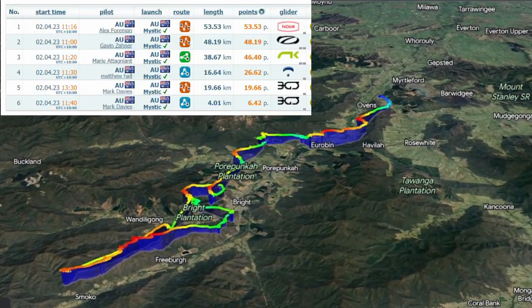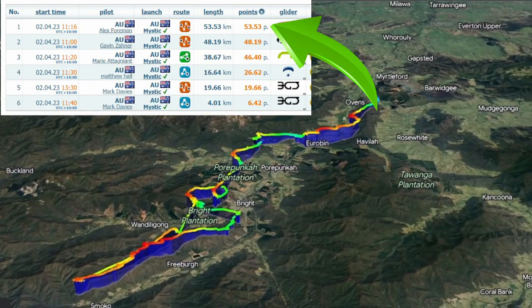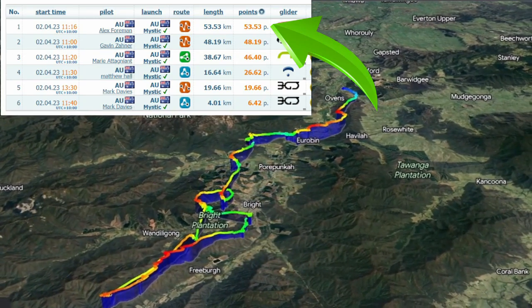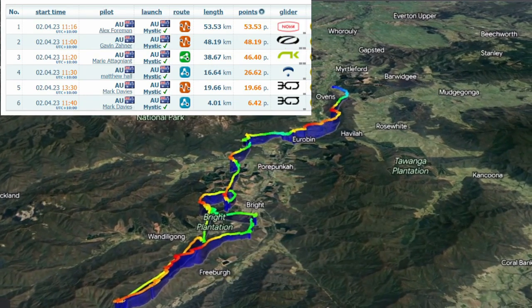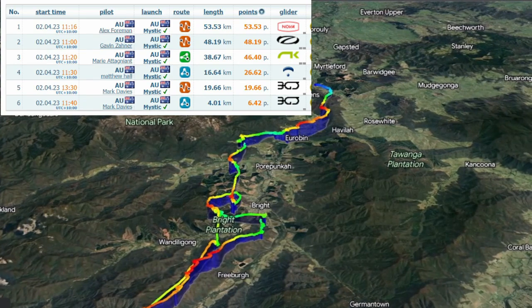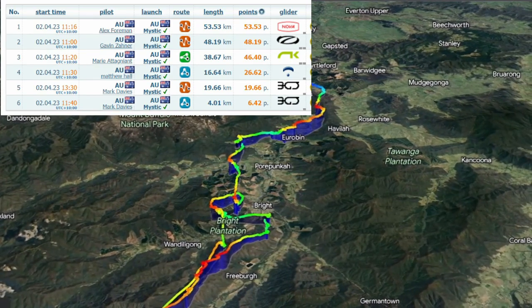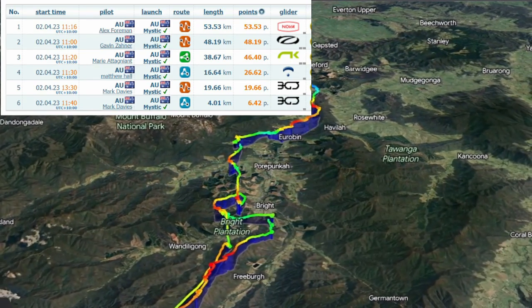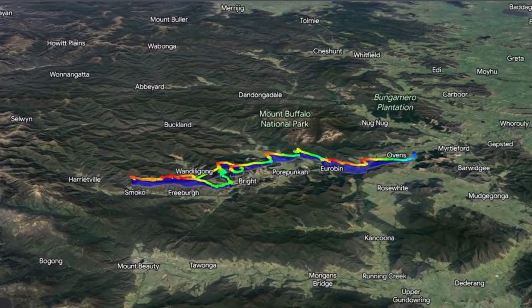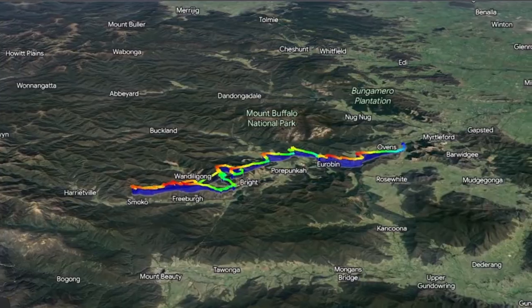According to XC Contest, I got the flight of the day today from Bright, both the longest and the highest scoring flight. I got a personal best on distance of 53.5 kilometers and a personal best on flight time of 4 hours. I also closed my first ever triangle. I reckon that was a pretty damn good effort for my first cross-country flight from Bright.